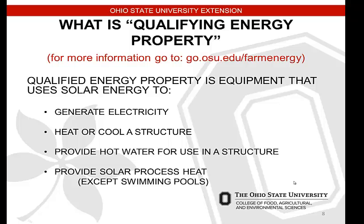What is qualifying energy property? Well, to qualify for the business use, it is equipment that uses solar energy to either generate electricity, to heat or cool a structure, to provide hot water for use in a structure, or provide solar process heat, and that would be for uses other than a swimming pool.